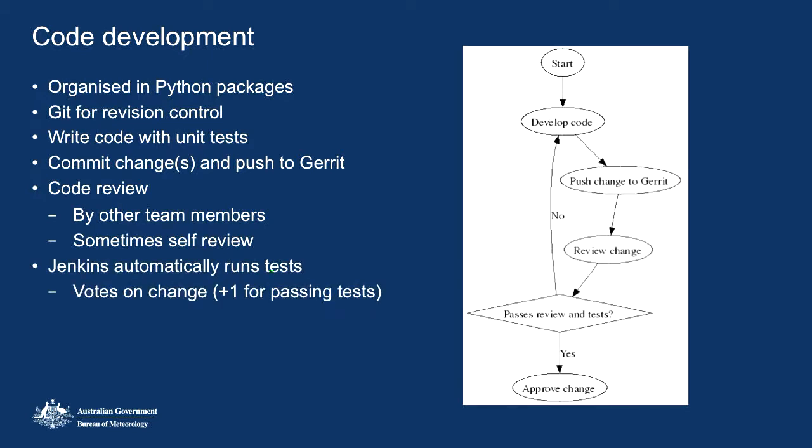We also have Jenkins, a continuous integration tool, set up to automatically run unit tests when the change is submitted to Gerrit. Jenkins will then give a +1 or -1 verified vote for passing or failing tests. If the tests pass and the reviewer is happy, the commit is then approved and appears in the Git repository proper. Otherwise, development can continue revising and amending the commit or extending with further commits.